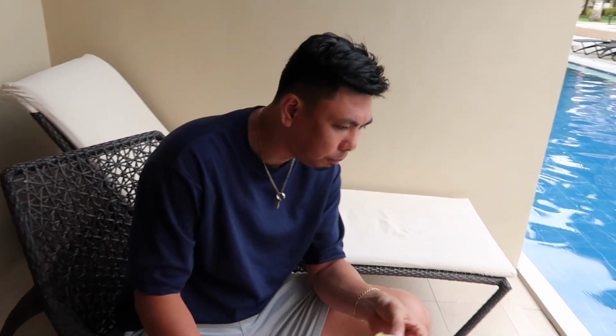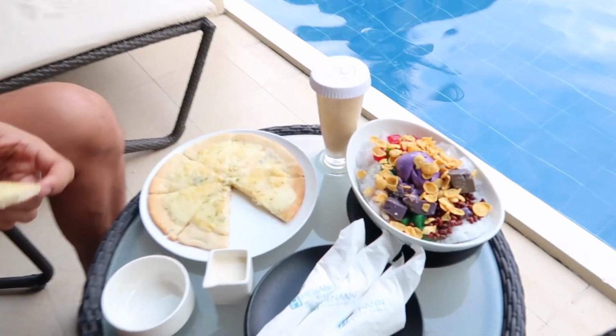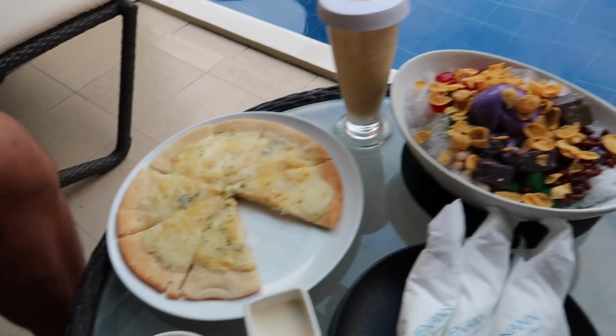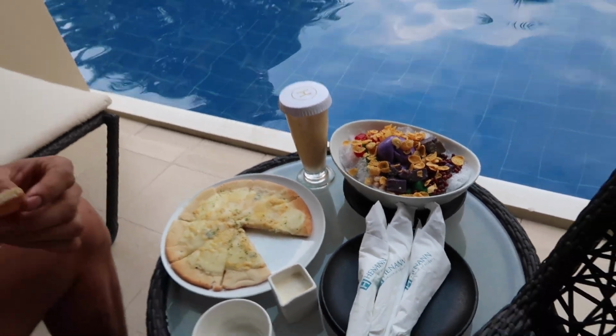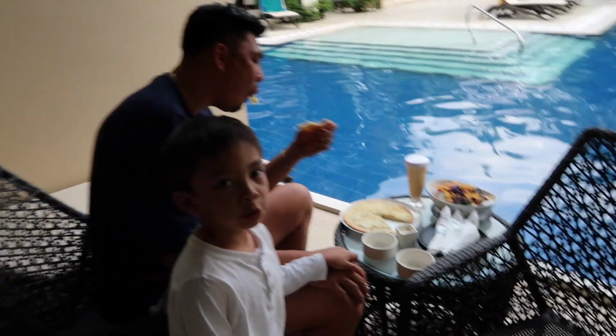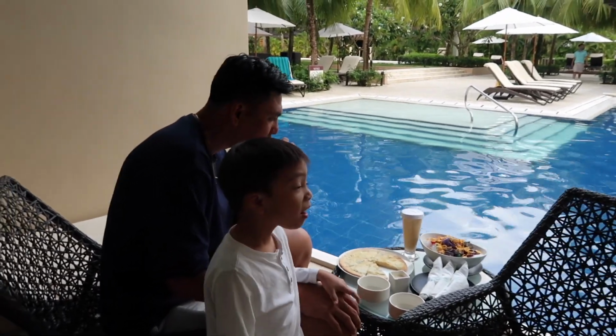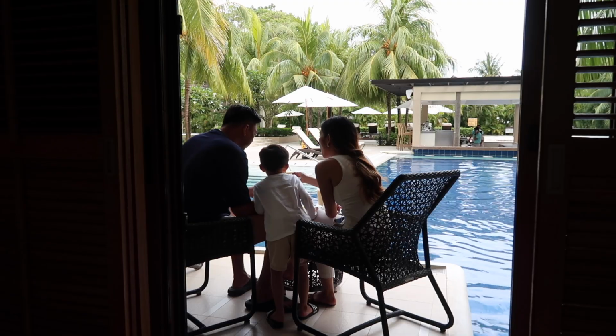It's merienda time. By the pool. So here's our merienda. Cheesy pizza and halo-halo and banana shake. Six cheese pizza, halo-halo and banana shake. Yay! Let's eat! Masarap yung pizza? Good? Good! Let's eat!